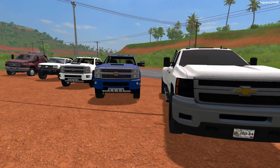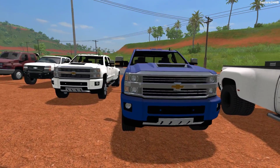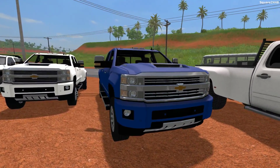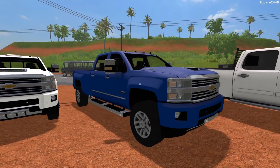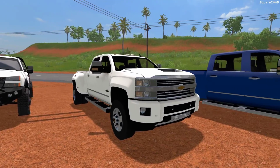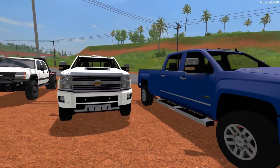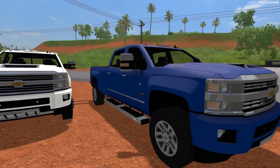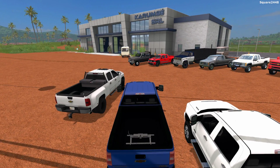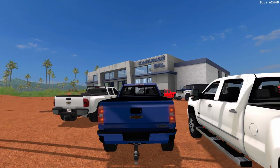And up next, we'll be taking a look at a 2017 Chevy 3500 HD High Country. There are two different options. There's a single rear wheel, which is this blue one, and there's a dually version, which is this white one. There are a few different engine options, it's color changeable, and you get to choose between the dually and the single rear wheel. We will be hopping on the inside of this truck, and we'll be taking a look at all of the different lights. These are some very nice lights. I really do like them a lot.